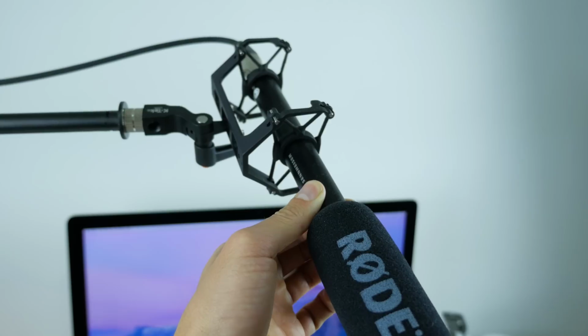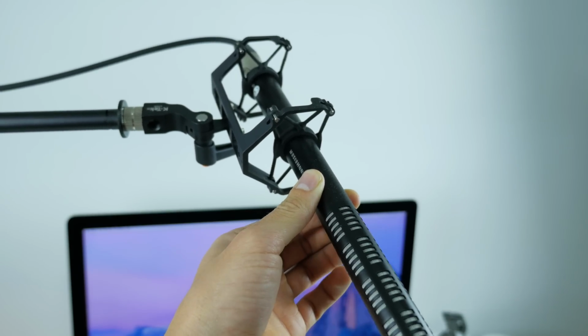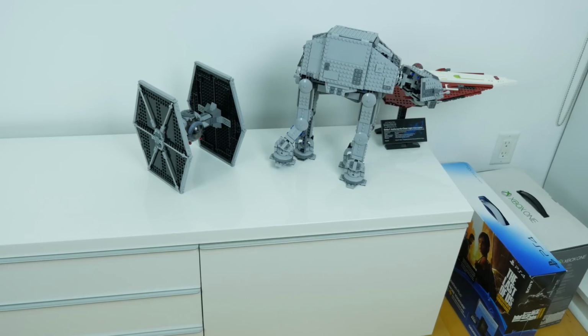It provides really good quality sound, and it is via an XLR cable, so you do need an audio interface to power it. Connects via USB now into the back of my 5K iMac.